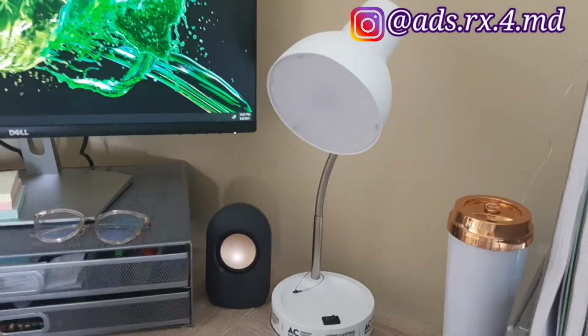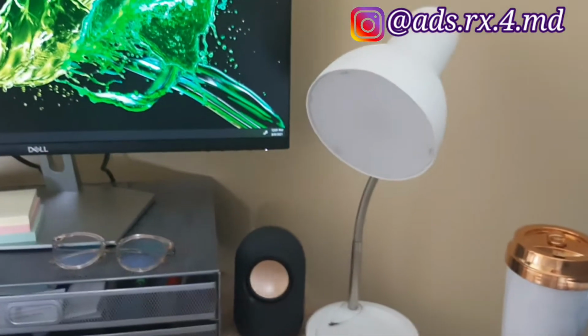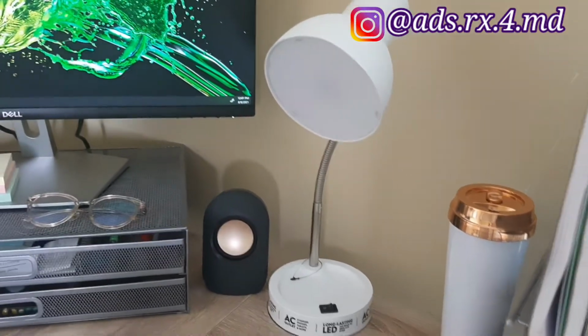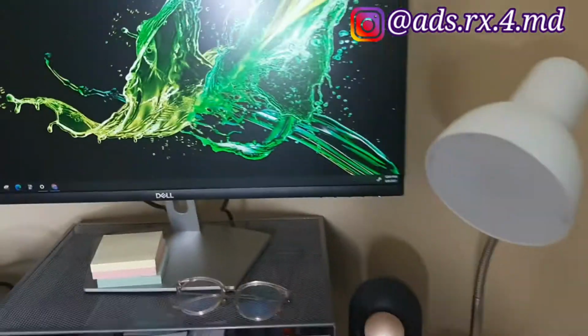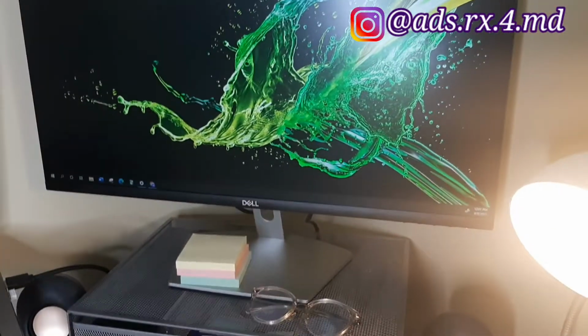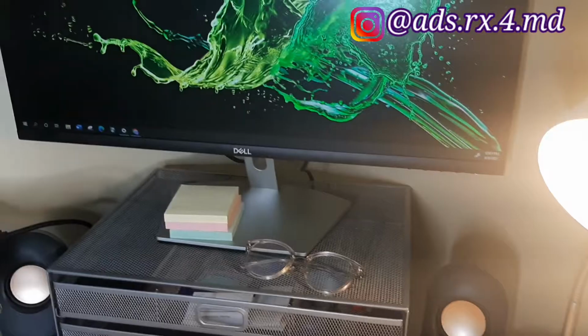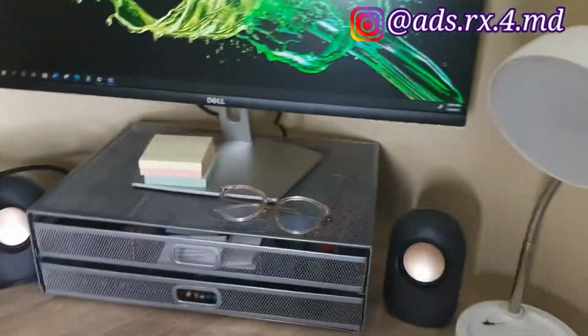I just figured, you know what, I might as well try it, because either I will never buy a bulb again, or I'll just have to buy another lamp and spend another like $7. So that was fine. This works well for me. It's kind of a mix between a white light and a yellow light, so it's not too harsh on the eyes if you have any preference for either one of those.